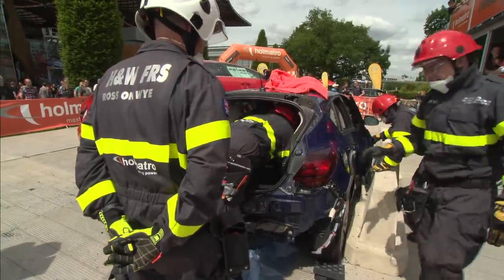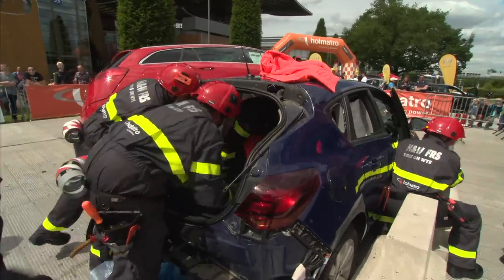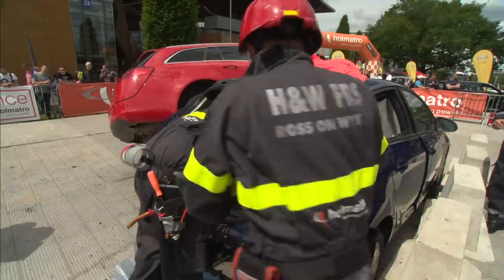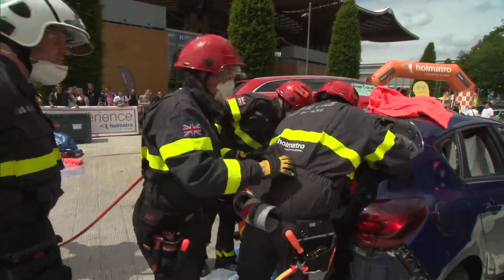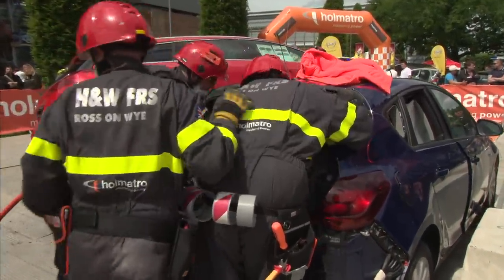They haven't created a great deal of space. However, if they keep the patient in neutral alignment, it is a very effective extrication. But they have made their life more difficult by going in and out the same way. But sometimes, with time constraints, you don't have much of an option. And also, when you have people setting things up like me and my colleagues, sometimes it can be very difficult.